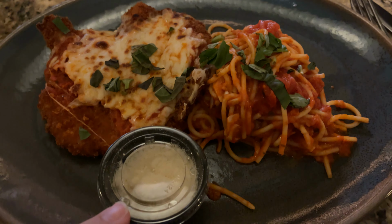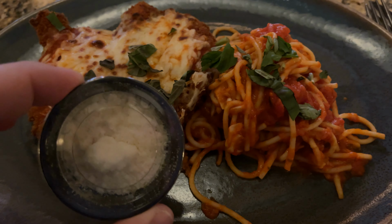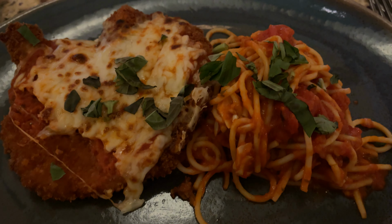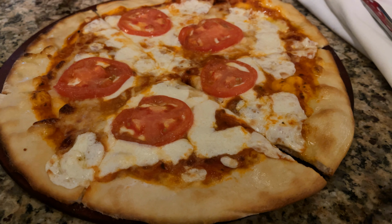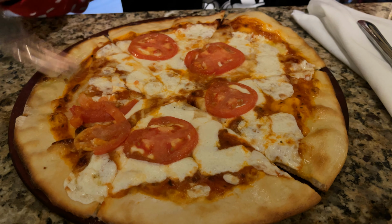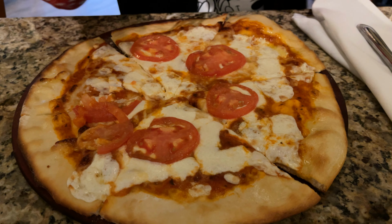Okay, so here is my chicken parm. Look at this, looks yummy. Go ahead and get rid of this Parmesan cheese. But look at that, yummy. I can't wait to dig in and try it. Mom got a cheese pizza, and that looks pretty good. She will be taking the tomatoes off. She doesn't like tomato, but you know what? It still looks very delicious. Look at that. Okay, digging in.